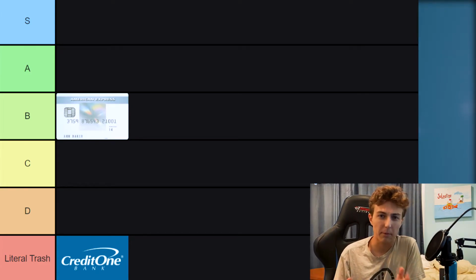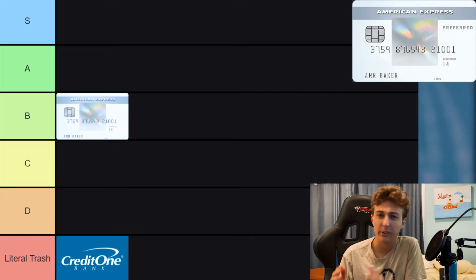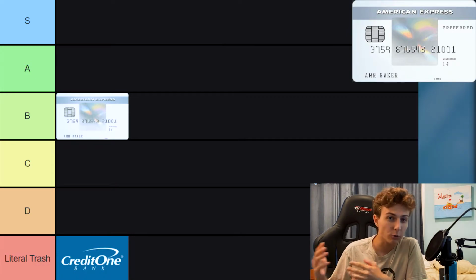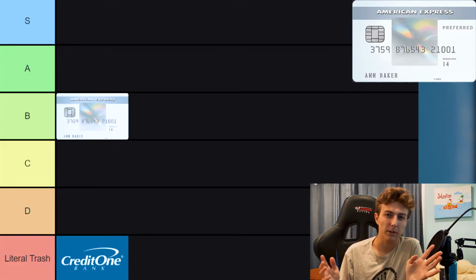Okay, next up is the Amex Everyday Preferred card. This card is pretty similar to the Everyday card, except there is a $95 annual fee. And there aren't really that many more benefits to this card, so it's pretty hard to justify that annual fee. If you do have a lot of spending on grocery stores, for example, then maybe it could be worth it, but otherwise I really wouldn't recommend this card that much. So for that, it's going to be placed in C tier.